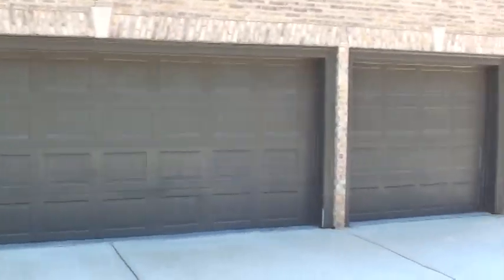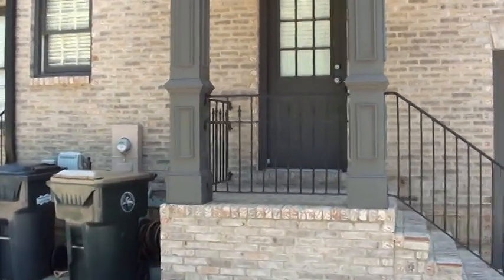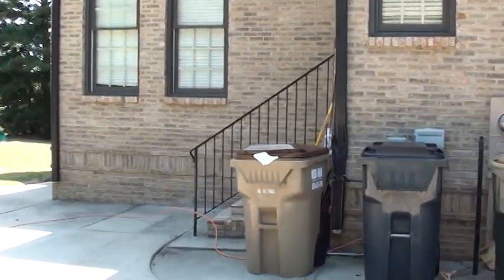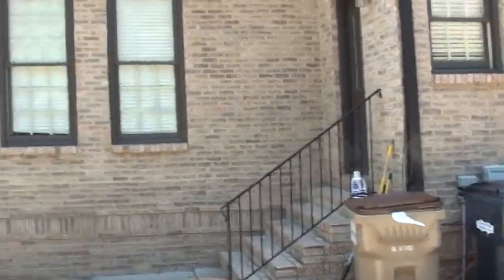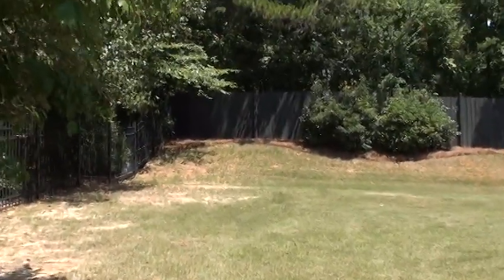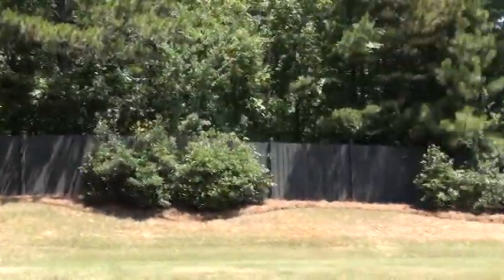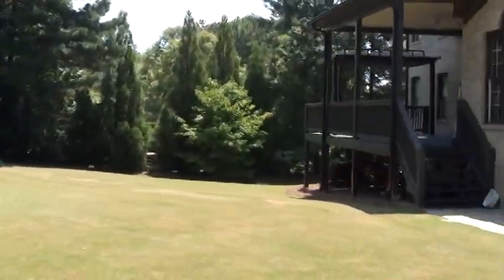This is the three-car garage. That's the side of the house. It has a side door going to the kitchen area, and then there is another side entry door going through the mudroom. This is the backyard. It's perfect to build your own pool. Fenced in here in the back, not through the right side or in the front.